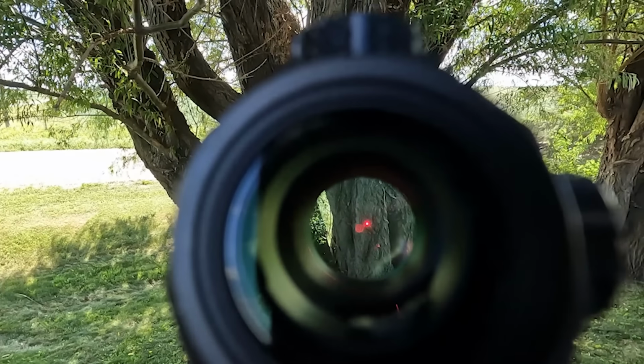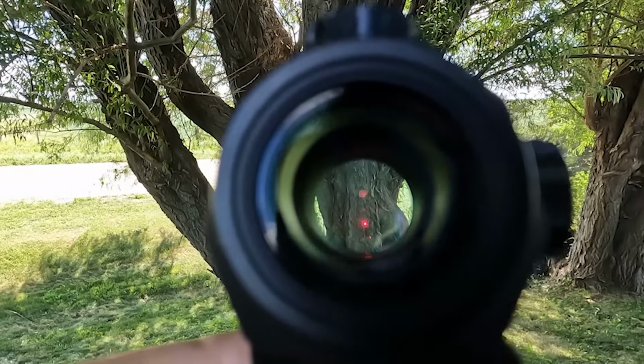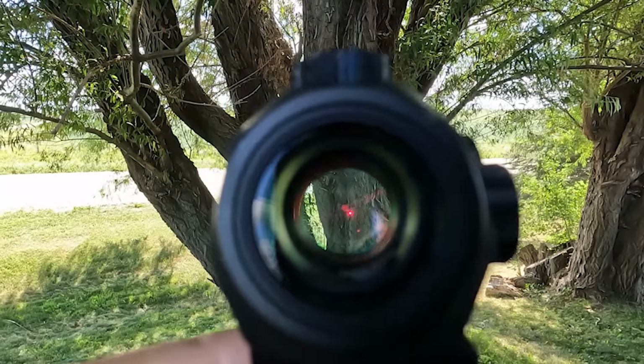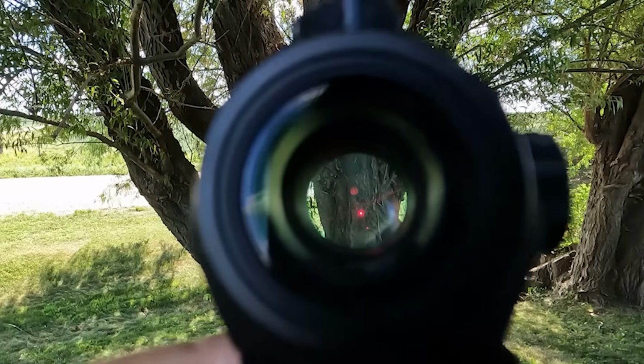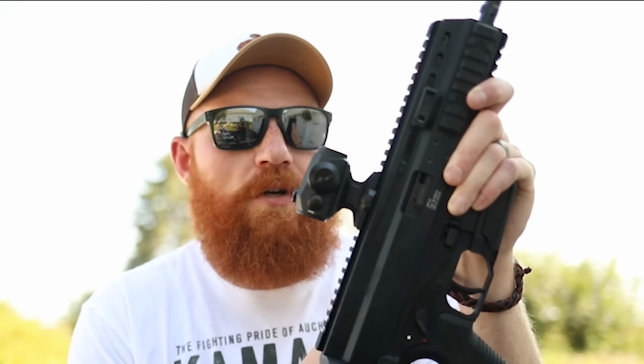And I'm actually going to get a few more of these since I've had such good luck with this one and the other one that I've had, and I'm going to put them on quite a few other rifles. They look pretty slick as well. They mount up to a T2 system, and overall they're one of my favorite little budget dots. I mean, especially for guns that you don't shoot very much, this is a real good way to go.